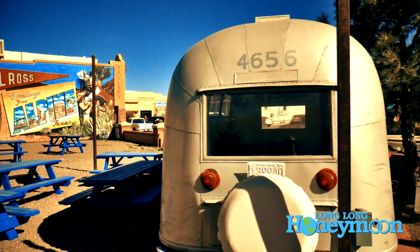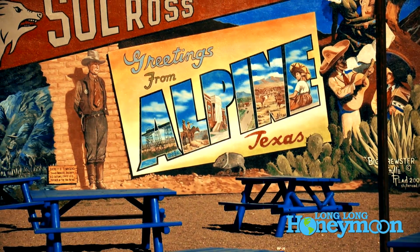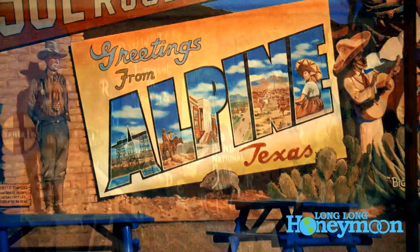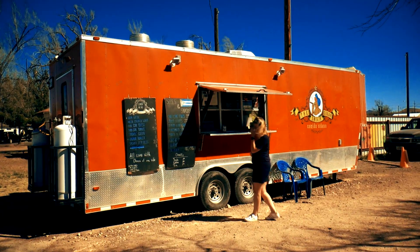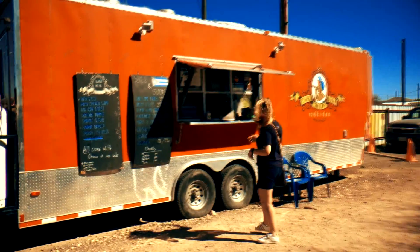And Alpine is a really cute town. It's not as quirky and weird as Marfa. It's more like a sweet, little southern country town. Whereas Marfa is sort of that weird hipster artist enclave type of place. They're so close to each other that you can visit them both, whether you stay in Alpine or you stay in Marfa. So it's definitely worth staying for a night or two and checking it out at least once if you get the chance.